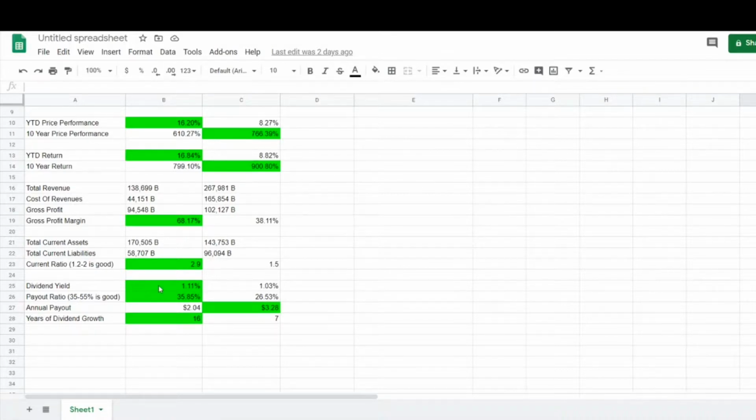Dividend yield is 1.11% for Microsoft and 1.03% for Apple. The payout ratio for Microsoft is 35.85%, and for Apple it is 26.53%. The payout ratio basically means the percentage of earnings paid to the shareholders. You find that by dividing dividends per share by earnings per share. Right here, I have on the side 35 to 55 is good. Some people say 60% is good. So anywhere in between there, 35 to probably about 60 or 65 is pretty good. So they're not blowing all their money and giving it back to the shareholders and not investing any back into their own company.